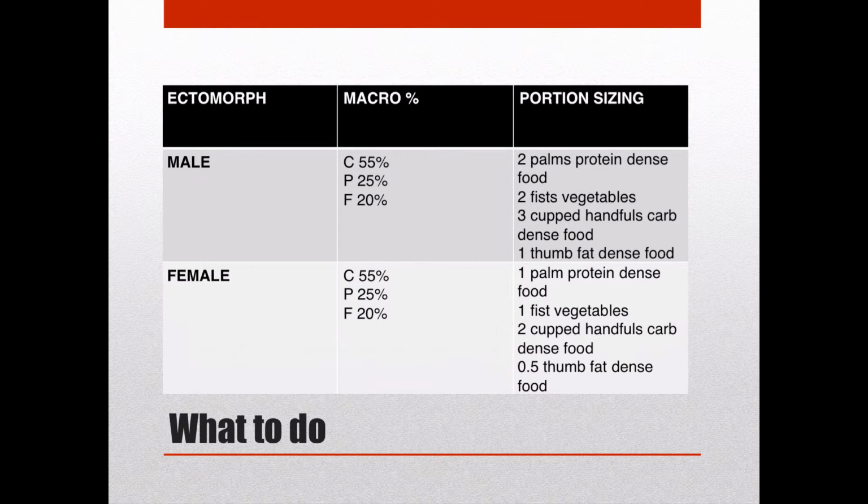So look, as an ectomorph, if you're a bloke, you've got your macronutrient split there, about 55% carbs, 25% protein, and about 20% fat. So high carb, low to moderate fat, and pretty moderate protein. And we've got the portion size there as well. So 2 palms of protein-dense food, 2 fists of vegetables, about 3 cupped handfuls of a carb-dense food, and 1 thumb of fat-dense food. Sorry, one thumb of fat-dense food. And that's basically how a typical meal should look for an ectomorph there.